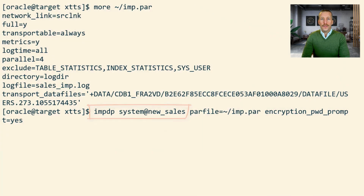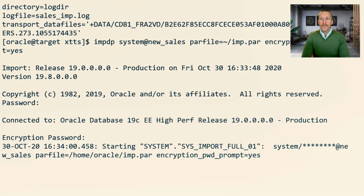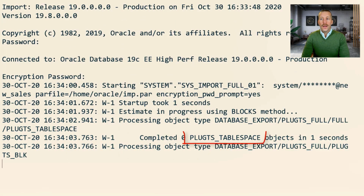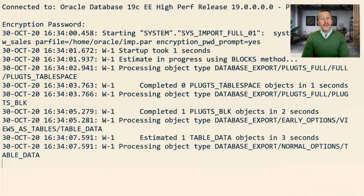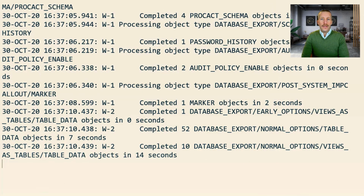And then I call Datapump import, specify the parameter file, and because it is an encrypted PDB, I also choose to input the TDE keystore password manually. And the very first part of the process is the tablespace plugging. Now the data files are being recognized by the database, and after that, all the metadata is imported.